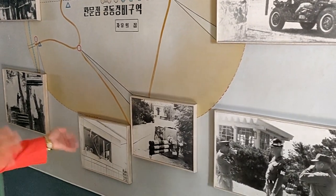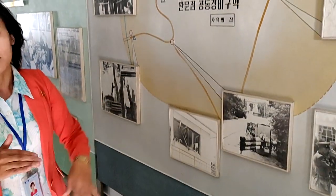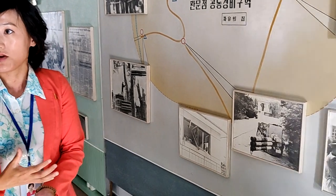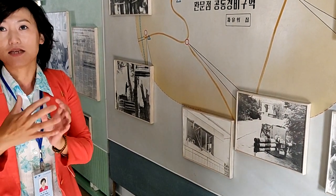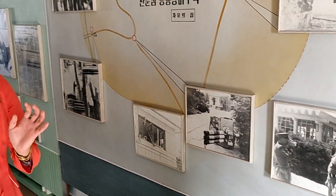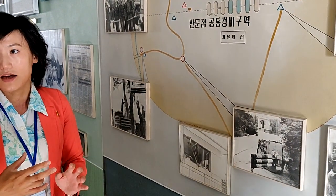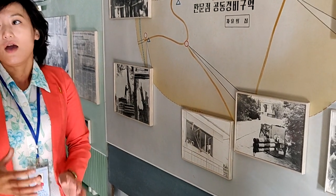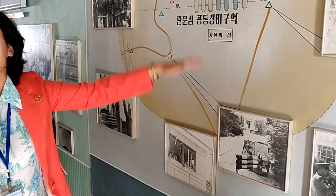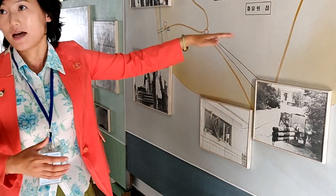So our two soldiers who were on guard asked them to stop that. But they responded with fighting. They threw the axe towards our soldier, and fighting broke out. In this fighting, more than 10 soldiers were wounded, and 2 US soldiers died. After that, we proposed to divide this area in 2 to avoid another armed conflict. So now this area is controlled by two sides.